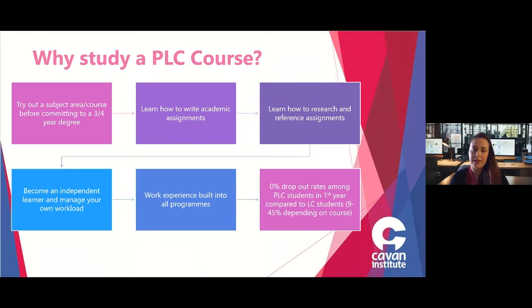As I said, all of our courses have the work experience built into them, and this is a fantastic opportunity to try out what it's going to be like to work in an area before committing to a degree. Some students would come to us maybe thinking about doing nursing, but they're unsure whether they're going to enjoy it or not. So they'll go and do work experience in a nursing home, and from that they can say, yeah, this is absolutely the career for me, or actually no, that's not what I thought it was going to be, and decide to move into something different.